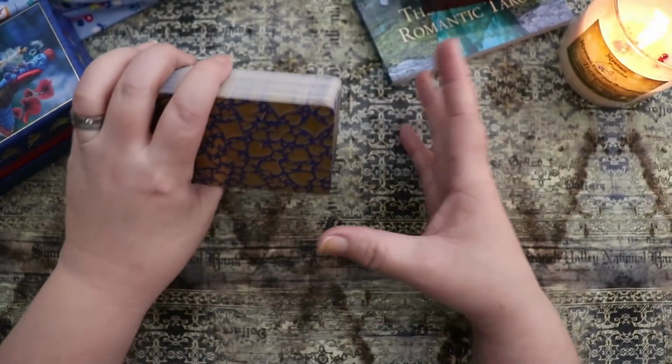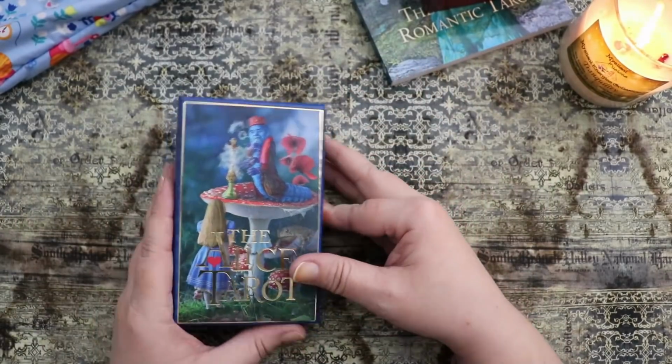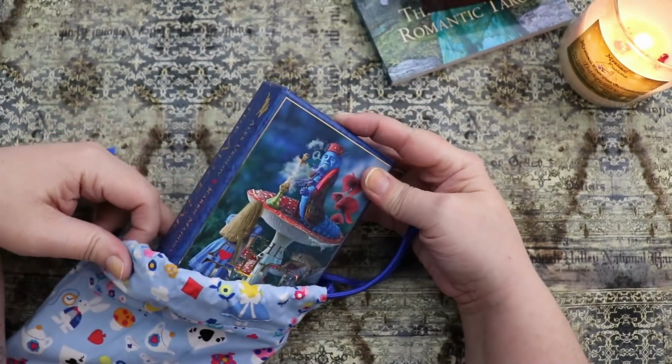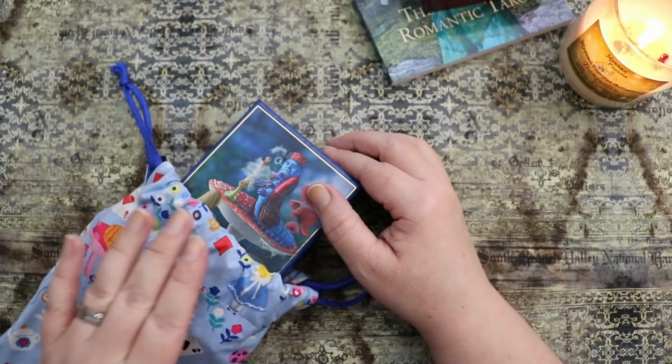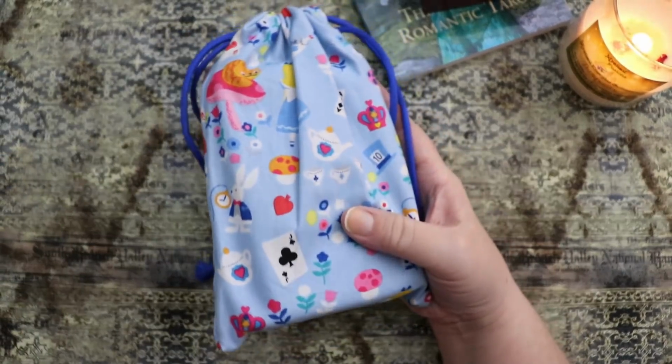Again, this is the thing that made me fall in love with Alice and her story. Now I have several Alice things, but I wanted to talk about that because that was really the beginning of the story for me with Baba Studios. It was not my first Baba Studios deck. The Bohemian Gothic was actually my first, but this was the first one I truly fell in love with. And so I wanted to mention it.